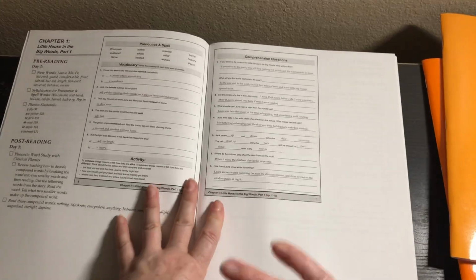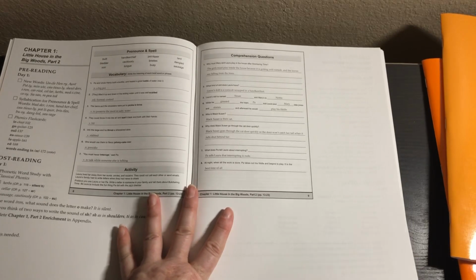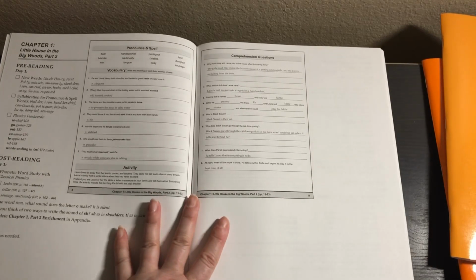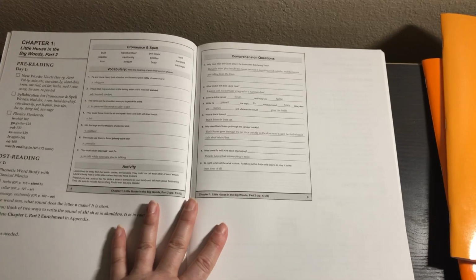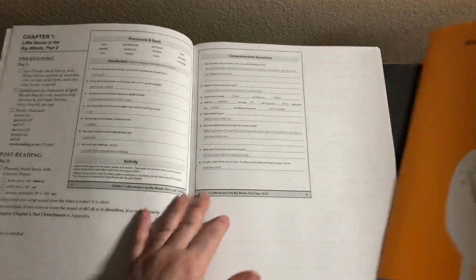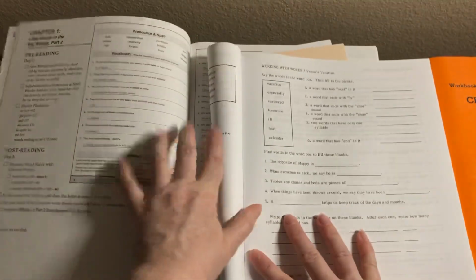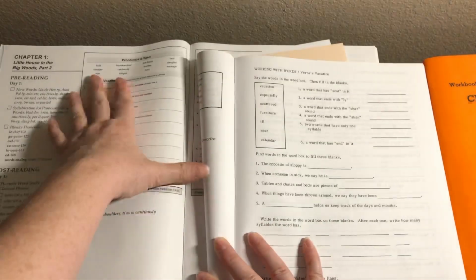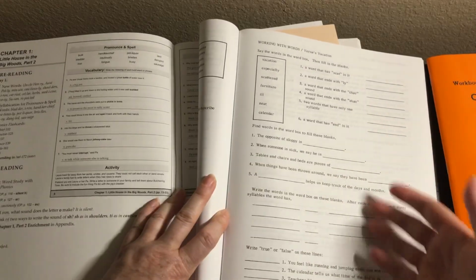So again, both include phonics and vocabulary and comprehension. They just include them in a bit of a different way. The vocabulary is set up, you know, slightly different, where here we see the words are at the top. Here we have a little box, but it's still a basic page of figuring out what the words mean. I mean, vocabulary is vocabulary.